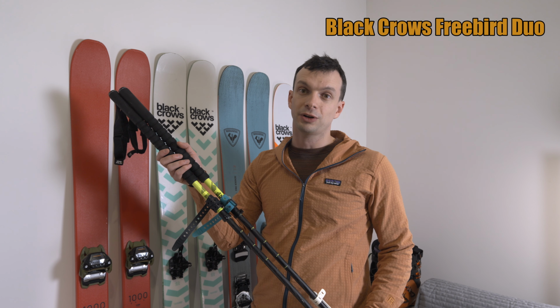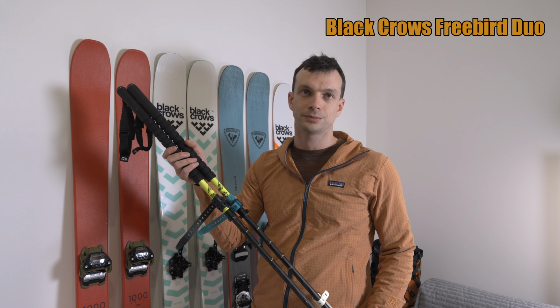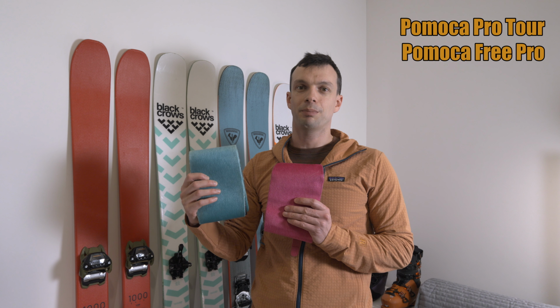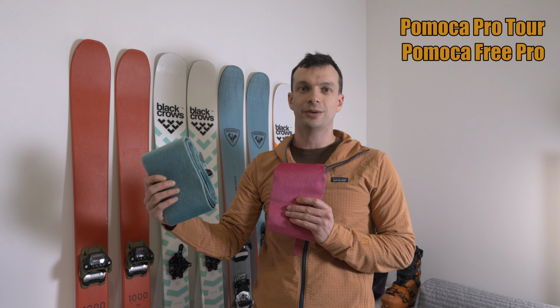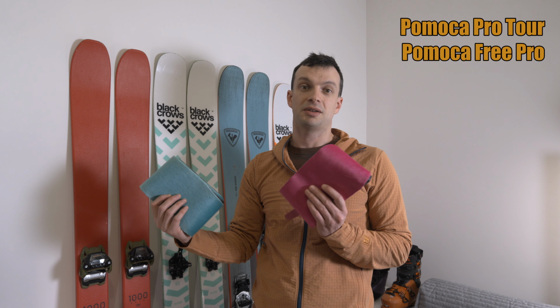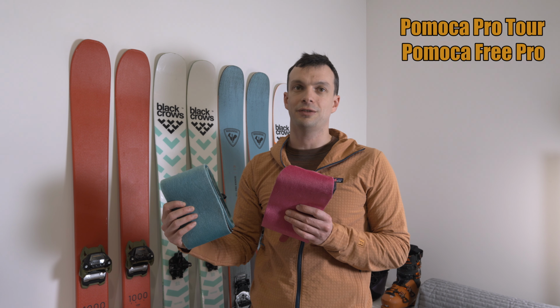For poles, I keep things simple. I use the Black Rose Freebird Duo. They are adjustable, so I can have them longer for the uphill and set them shorter for the descent, which is especially useful on touring days. They are light, solid, and I don't really feel the need to use anything else. For skins, I'm very partial to Pomoca. I use the Pomoca Pro Tour for the Atris and Pomoca Free Pro for all the other skis. They are very simple, reliable, and they've held up well.